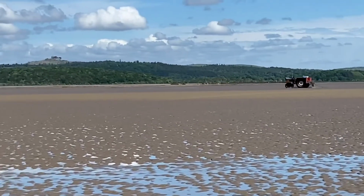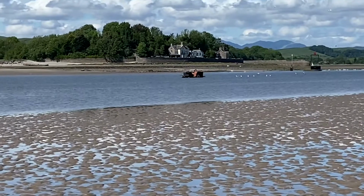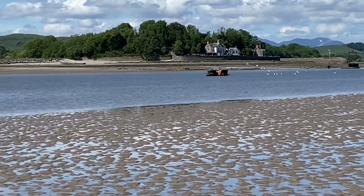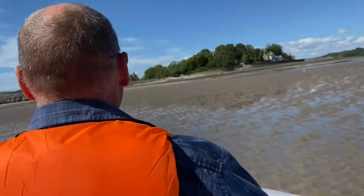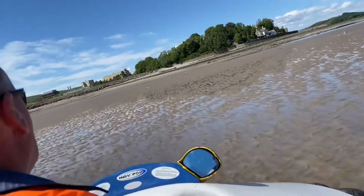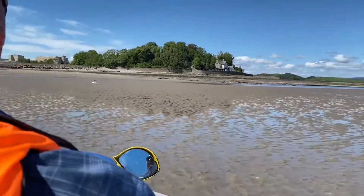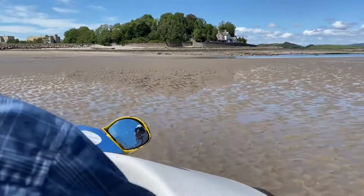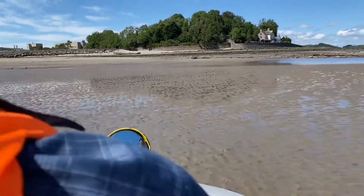So the lads put the fuel line in a jerry can and managed to get me back to shore. But there's lots to watch while we were stood there. The tractors were out cockle picking or whatever it is that tractors are doing there, and then Dabbers gave me a lift back and sadly my craft sat on the grassy knoll for the rest of the day.